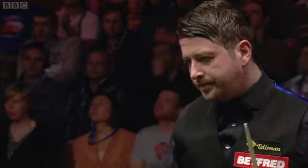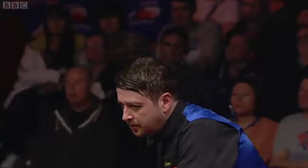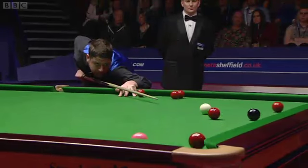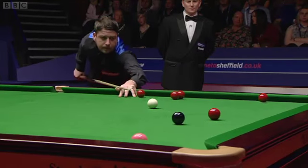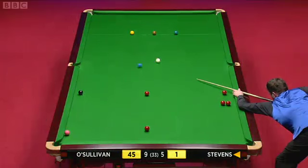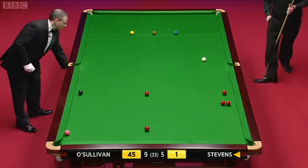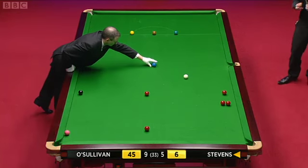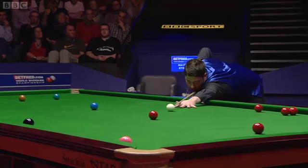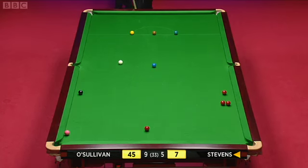Oh, he's unlucky. He got the red, but he held his hand out there. You could see he tried to bring the black into play, and look where the black's finished. I'll just show you it again. He just tried to open the black up, sent it off the top cushion onto the side cushion. That was nicely struck. 6. As usual, when you're up against it, the chances are never easy. 37. Reds on the right cushion, pink and black on the left cushion.